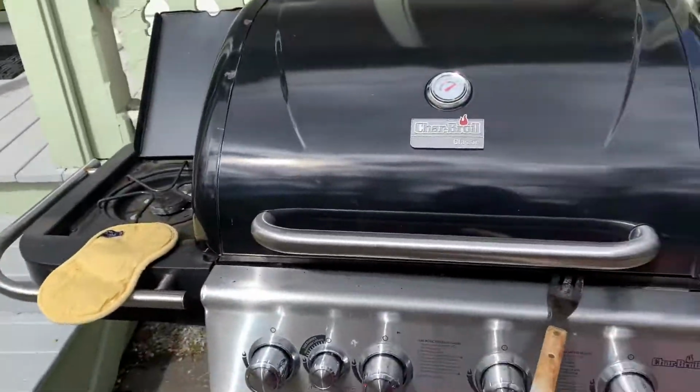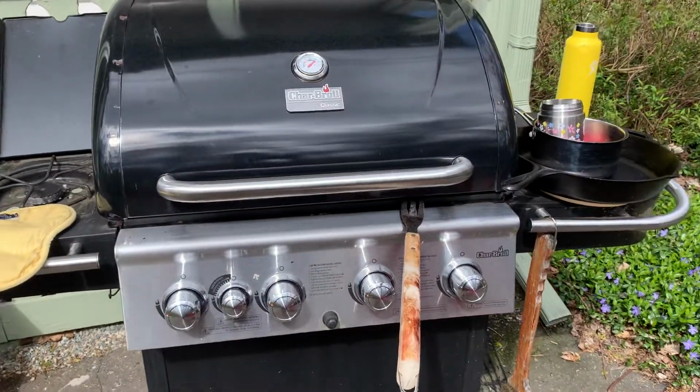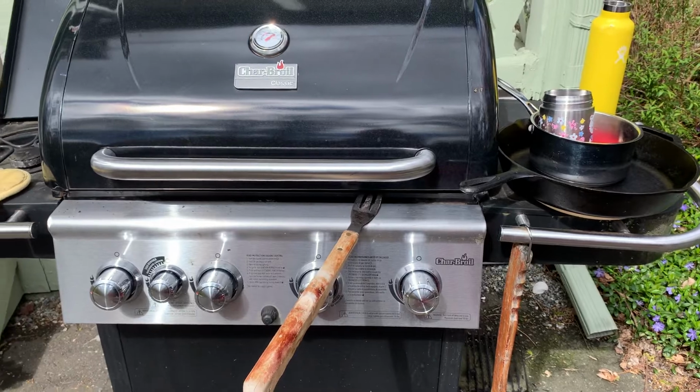Now, let's go over. I'm going to show you a couple of other things around the house, but those are some great examples of insulators around the kitchen.